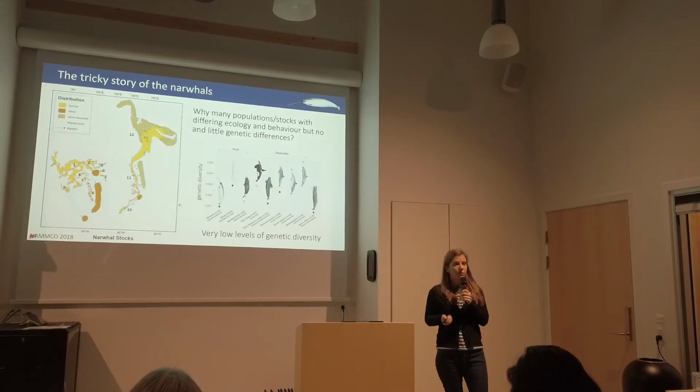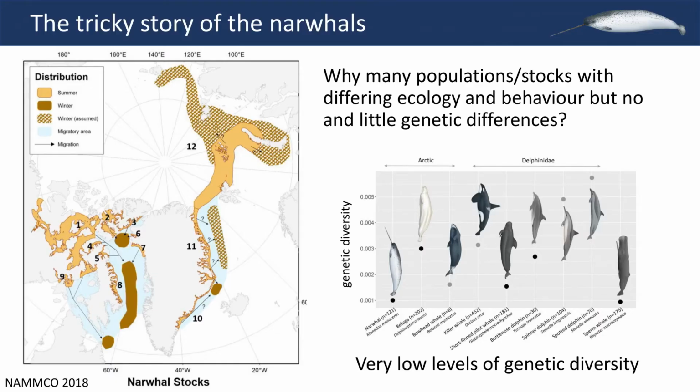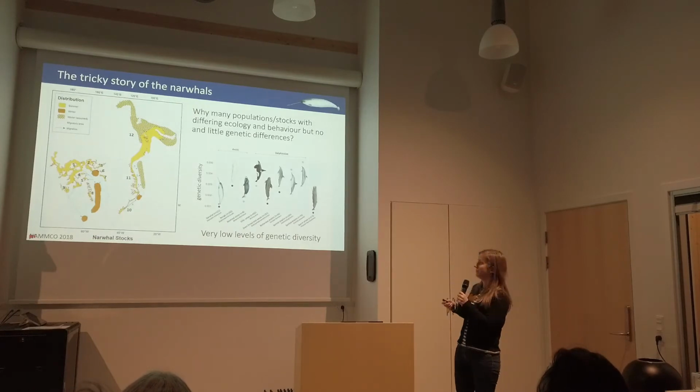Here you have a graph which presents the level of genetic diversity of narwhals and other species of cetaceans, and you can see that narwhals have the lowest level of genetic diversity together with the sperm whale. When there's low diversity, even if the populations have separated, it might be difficult to find any differences because there's less material to diverge.